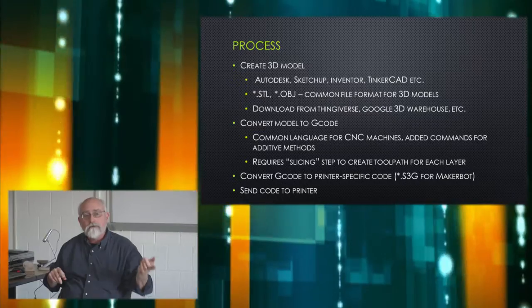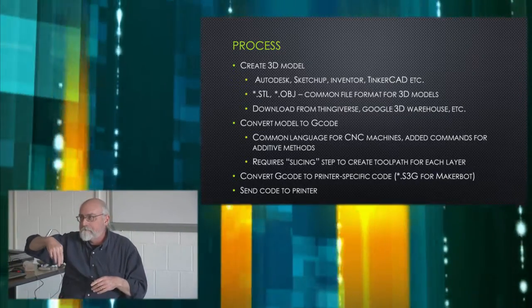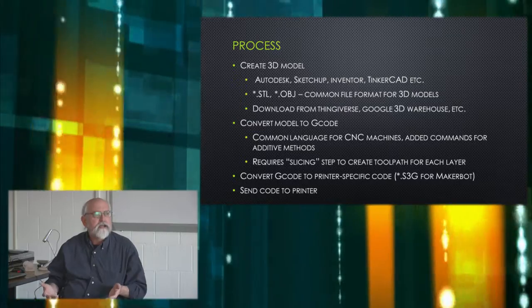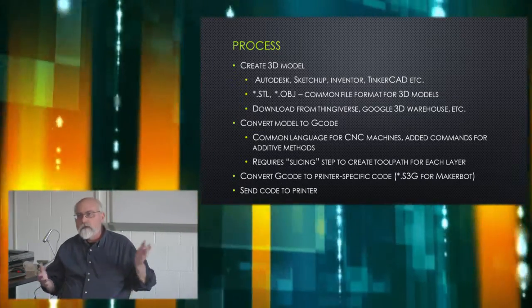And what you need to do is translate that into a tool path, into a path for each layer. And there is a tool called Skeinforge that does that automatically. It figures it out. And then you build the G-code.